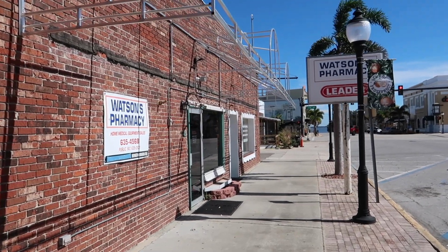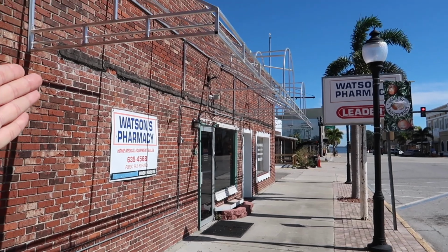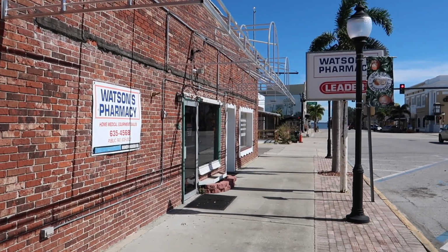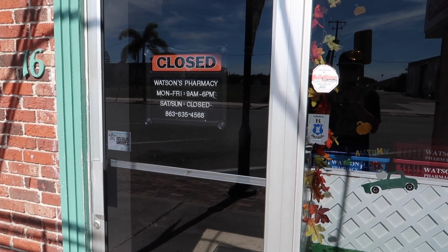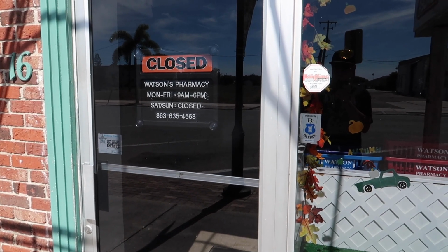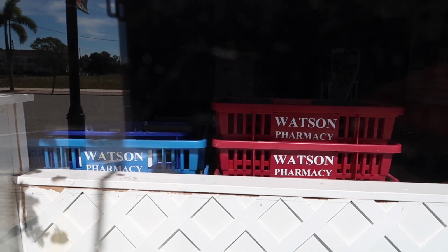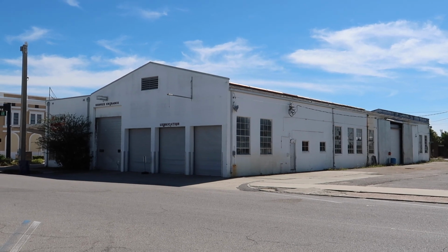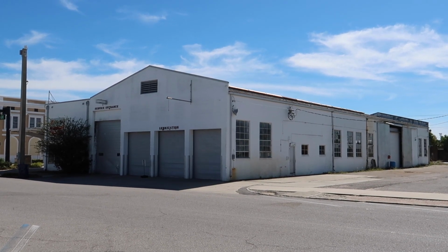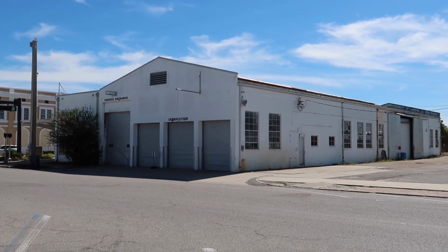And the former home, or maybe current home, it says closed on the door, but it looks vacant. This is an old pharmacy, Watson's Pharmacy. And they are an operating pharmacy. They're just not open on the weekends. Good old-fashioned pharmacy right here, Monday through Friday. It's dark in there, but you can make out these shopping baskets. And right across the street from me, just wanted to show you the backside of the car dealership I didn't show you. It looks like there's the service entrance and the oil change entrance, lubrication.